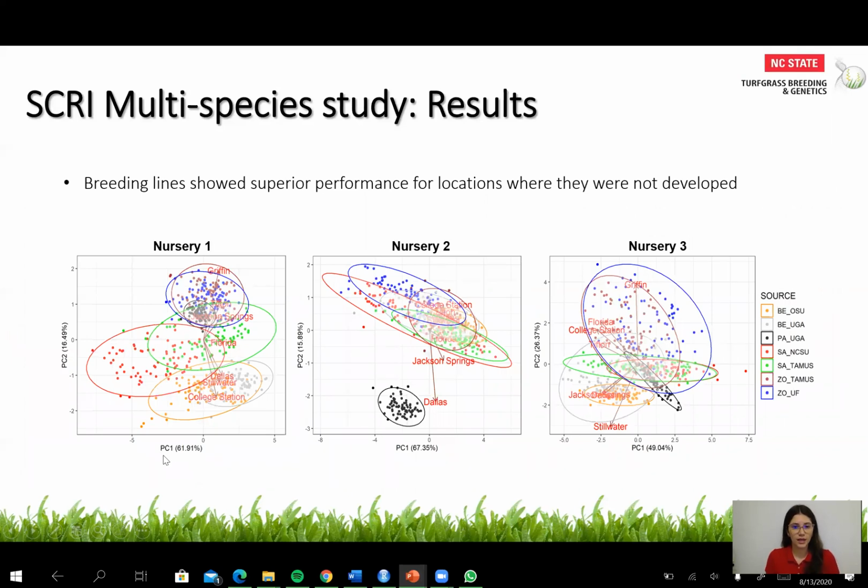In the principal component analysis, on the X axis is the principal component 1, which is associated with the genotypes, and on the Y axis is the principal component 2, which is associated with the genotype by environment interaction. The vectors are the locations, and the breeding lines performed better in the locations where these breeding lines were placed near to it. So we observed breeding lines that showed superior performance for locations where they were not developed.